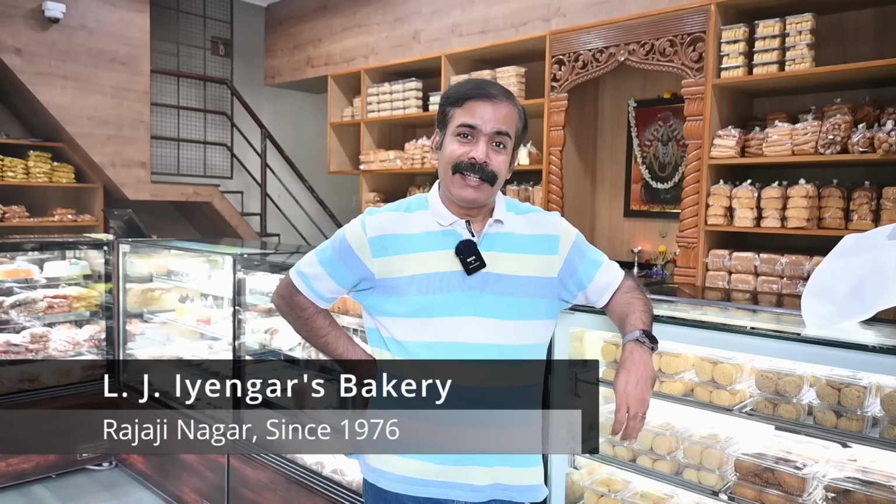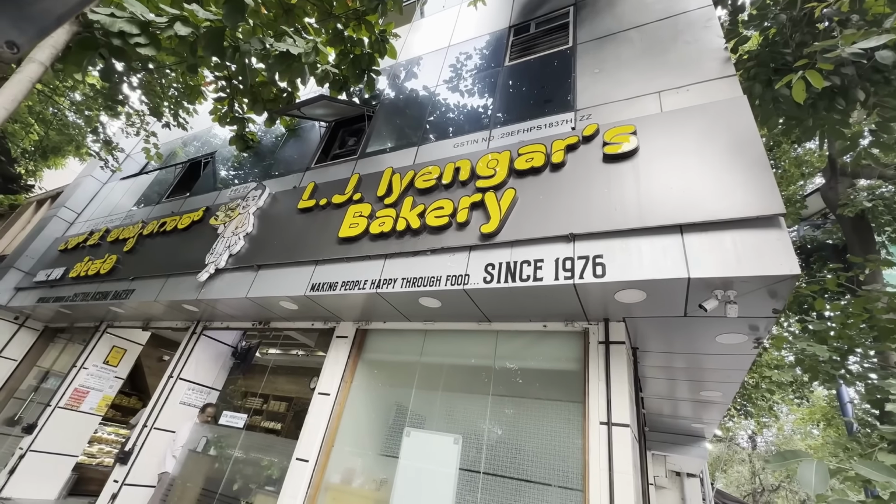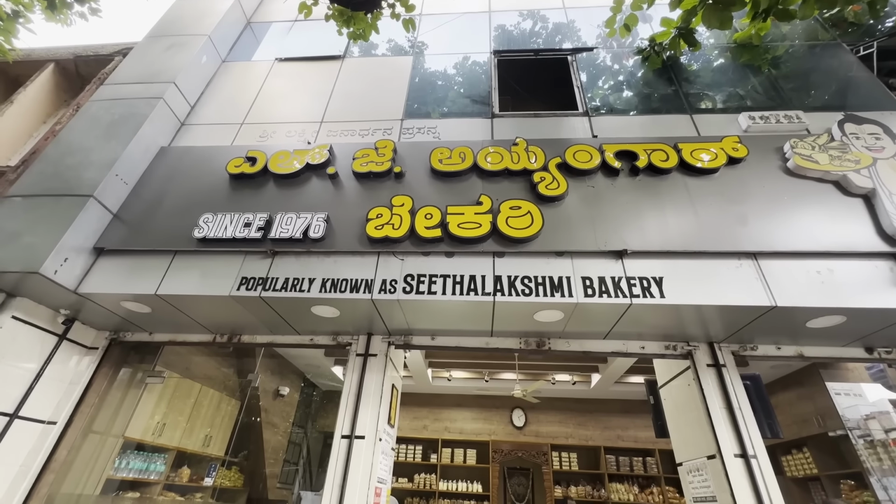We are at another interesting Iyengar Bakery, which is in Rajaji Nagar. This place is almost 40 plus years old. In fact, 48 years old. This was started in 76 and this is LJ Iyengar Bakery. This is in second block, 12th Main Road, Rajaji Nagar.